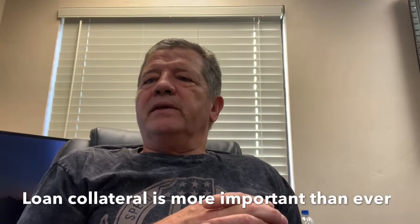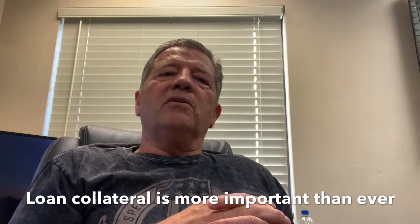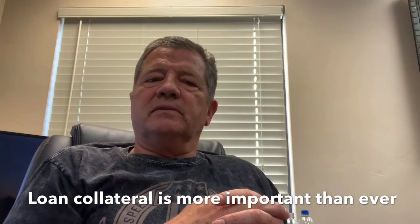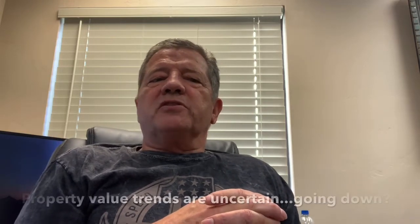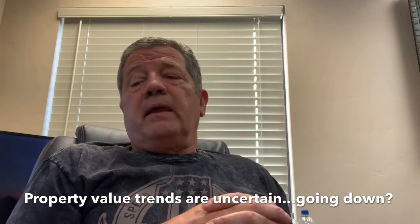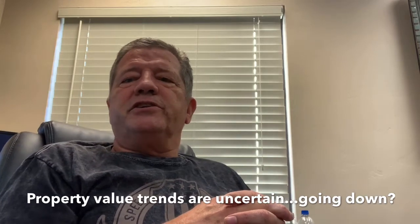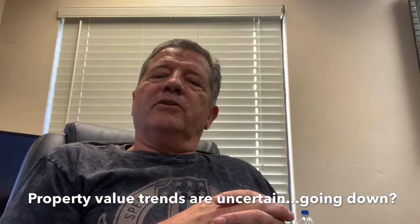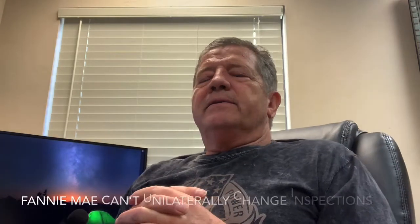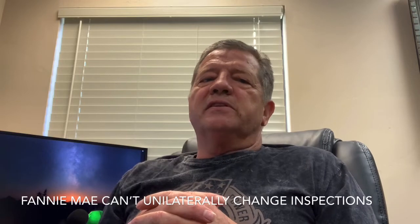The last item is the collateral. The thing that we don't know the answer to is what is going to happen to property values as a result of this. And we don't know. But there's a pretty good indication that if we go into a national recession, which we're in, then we are likely to see at least some kind of modest change in the economic environment that could possibly result in declining property values, at least in the short run. Fannie Mae does not have the ability to unilaterally make the decision whether they have an interior inspection or not. They are packaging these loans and selling them to the investor market.